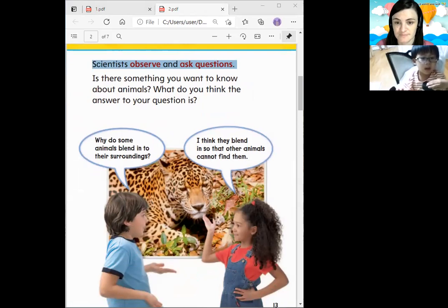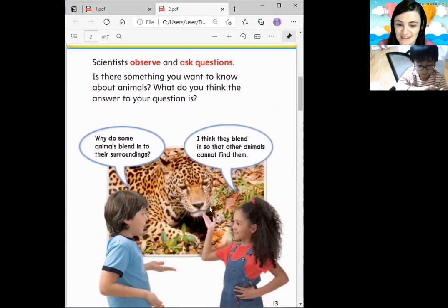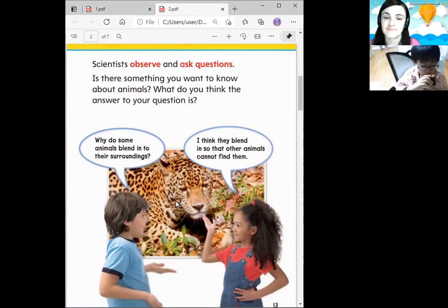Why do some animals blend into their surroundings? Okay, yeah. So sometimes it's hard to see. What animal is that in the picture, by the way? You forgot? I think maybe that one's a cheetah. Yeah. So the cheetah looks very, very similar to the leaves, right? Like it can almost hide. Why is that?